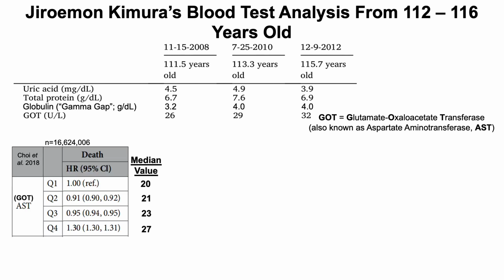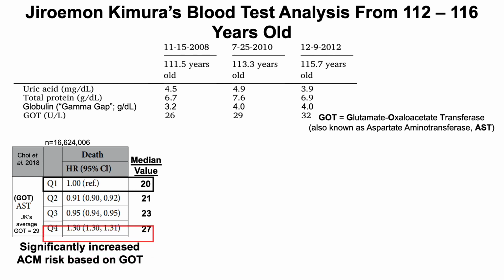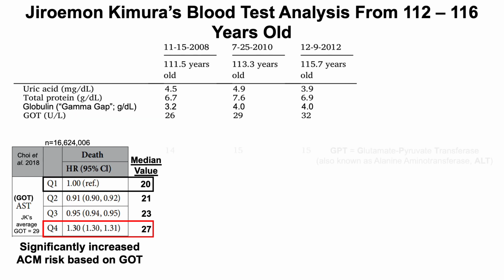So here is all-cause mortality data for GOT or AST, and we've got it in 4 quartiles with lowest risk for people who had AST or GOT in the 21 to 23 range when compared with the referent, which was a median value of 20. So Jarahiman's data was 29 for average GOT, and based on that, that would put him in quartile 4, which had a median value of 27, which would indicate he had a significantly increased all-cause mortality risk based on his GOT data. So his GOT data is not good, as it would be associated with an increased all-cause mortality risk.